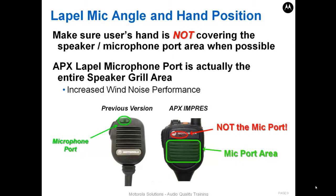So what does this all mean? Looking at a previous version of a remote speaker microphone or lapel microphone, you can see that the microphone port is on the top portion of the face of the microphone. On the newer APX Impress lapel microphones, the microphone port area is the actual speaker grill area on the face of the microphone. The little slot that you see just below the M and the O of Motorola is actually not the microphone port.